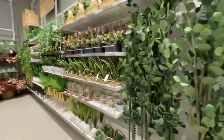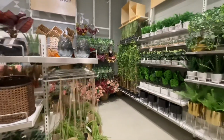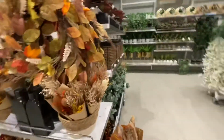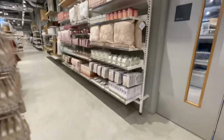This is the flower shop, as they call it. It's all fake plants, if I can speak. Not really my thing, so I didn't dwell on it too much, but they also had some autumnal stuff, that autumnal wreath which we just saw, and then smaller selections of flowers which go in that glass vase very nicely, which we also saw earlier.